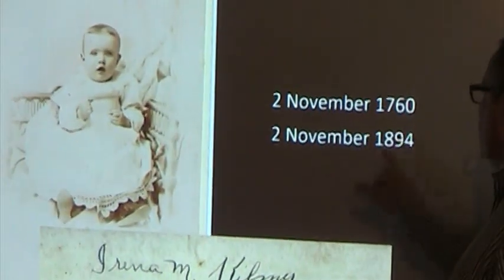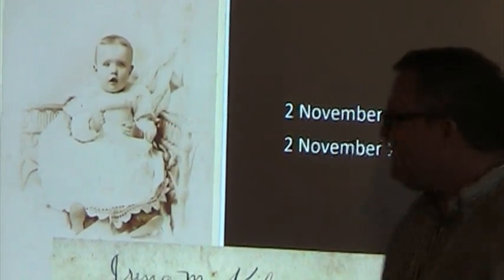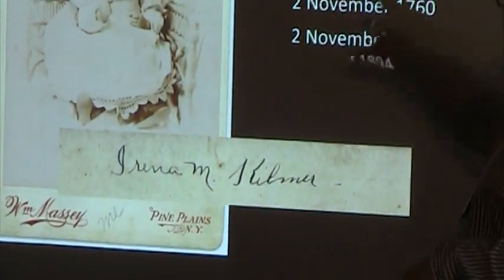I find it interesting, in the sense she was picking up where the Rowe family left off, that she was born on the same date as the Rowe purchase of the land, November 2nd, just 134 years later. So November 2nd becomes an important date. This was when the Rowe family bought the land. This is when Irene Kilmer is born. Very cute. She turns into a beautiful woman.